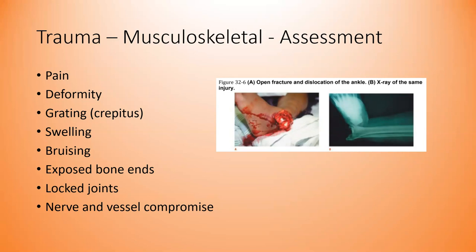They kind of bang on each other and grind against each other. That's going to be your crepitus. And if you feel crepitus, that means there's a bunch of loose bones in what you're assessing. Swelling is an accumulation of fluid. It's the body's way to start healing and to get a lot of nutrients down to the injury. Bruising or contusion is broken blood vessels underneath the skin. So that's our closed injury.